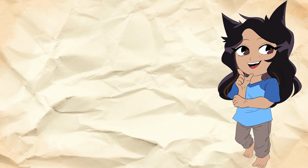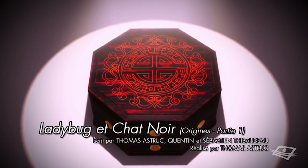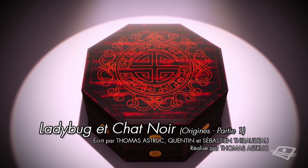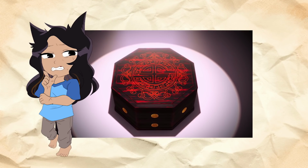This isn't much of a theory, but more of an analysis and study of one of the most important items of the Miraculous Universe, the Miracle Box. More specifically, the design of Master Fu's Miracle Box, because Marionette's is just an egg. Yep, it's an egg. The design of Master Fu's Miracle Box is heavily influenced by Chinese philosophy.